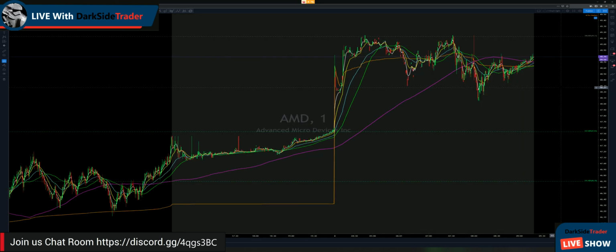AMD, we got Piper's giving it a nice upgrade from a neutral to an overweight, which is what we've kind of been needing to see from AMD, because we've been stabilized at this 50 zone for a while. They're raising their PT to 56. So AMD is taking a real nice continuation push.